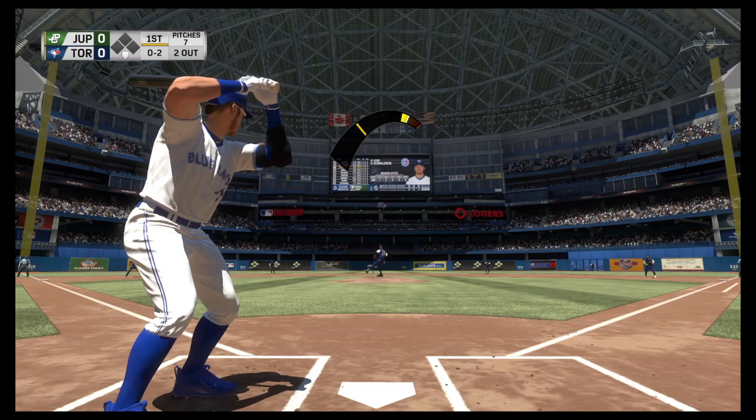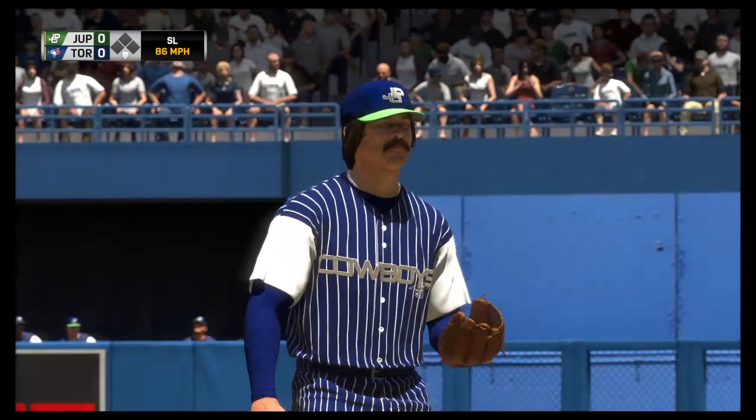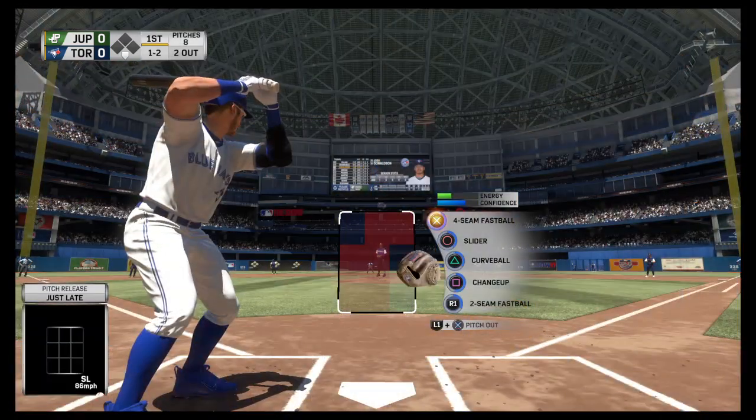Into the windup. Here comes the 0-2 pitch. And a slider's in the dirt as he lays off it for a ball. Hey, good pitch right there with the bases empty. Why not take a shot? Throw that breaking ball in the dirt and see if he'll chase after it.